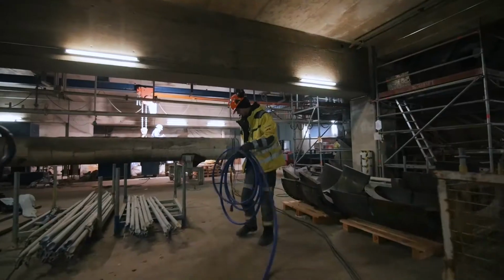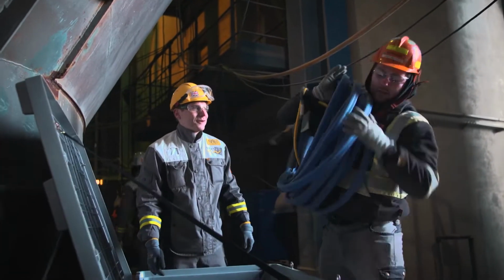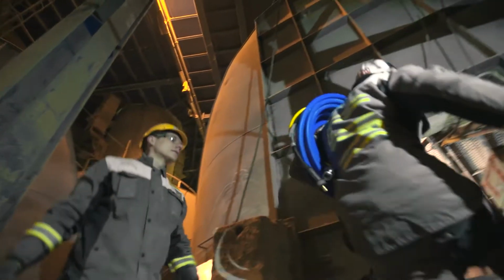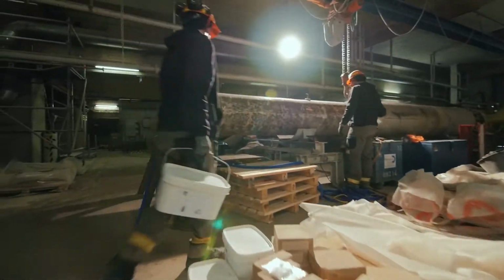After we mobilize and get our equipment on site, we'll bring up the equipment boxes along with it. We'll set up our grounds for the electrical connection, run the cables up into the unit, hook up the gun, and we'll bring in a bucket of anchors, and we'll start shooting right away.